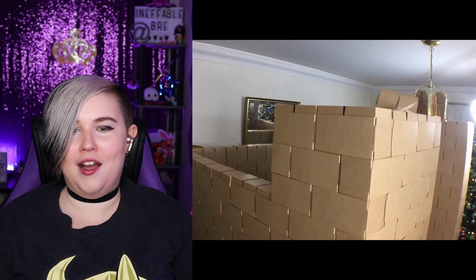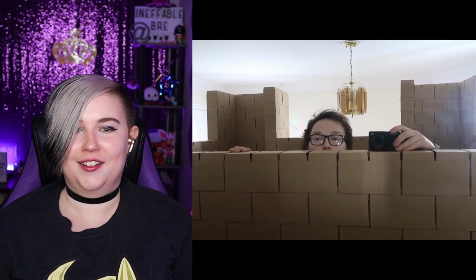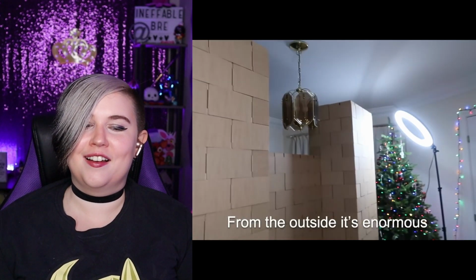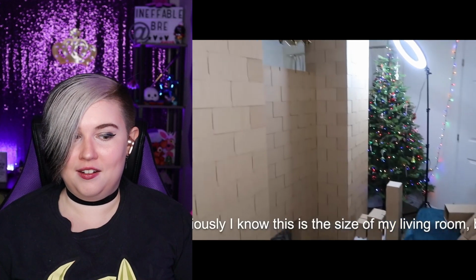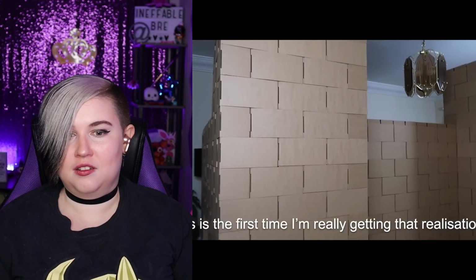Oh, wow. This is me stood on my tiptoes, so it's actually slightly taller than me. And then each tower, well, they're quite a lot taller than me. Wow, this is insane. Can't even fit it all in one shot. That's huge. Obviously, I know this is the size of my living room, but this is the first time I'm really getting that realization.